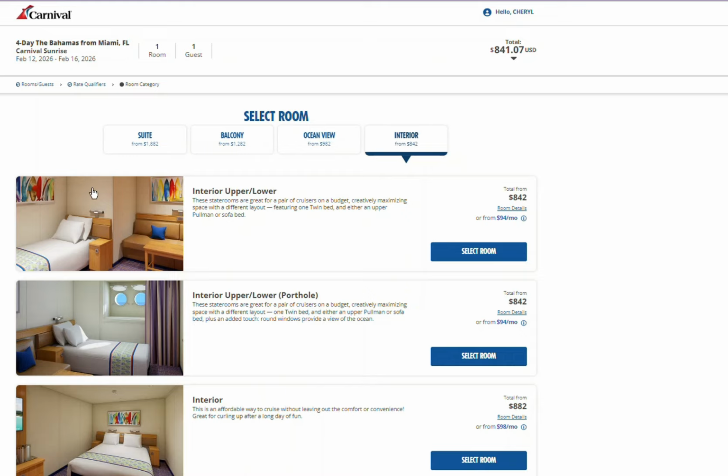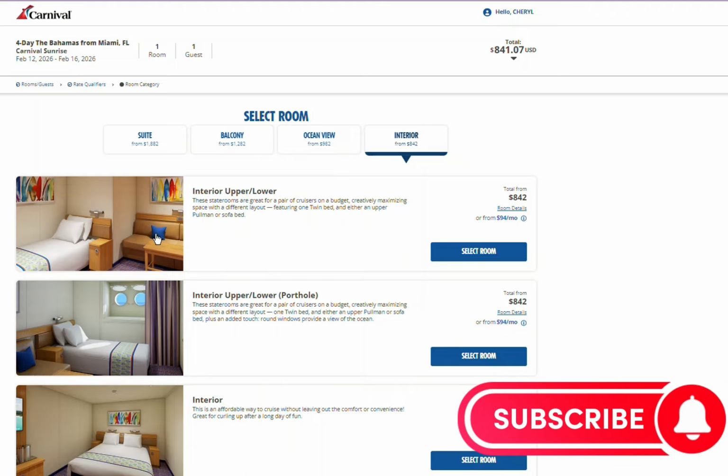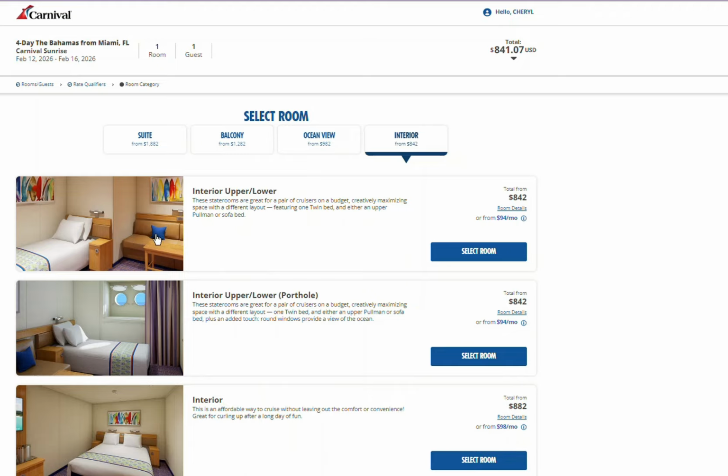This is an interior. They have interior upper lowers that are portholes, and I've stayed in one of these as well. So the same thing, it can have one twin bed and either an upper Pullman or a sofa bed as well. Now Carnival has even started to say, hey, these are great for single cruisers. They don't call them solo cabins because you can book 2 people into these cabins, but they are acknowledging them as single person cabins.